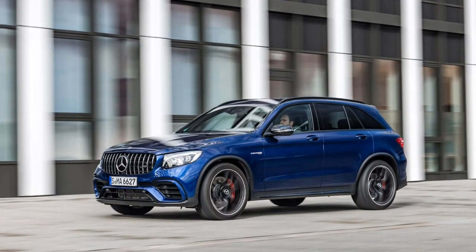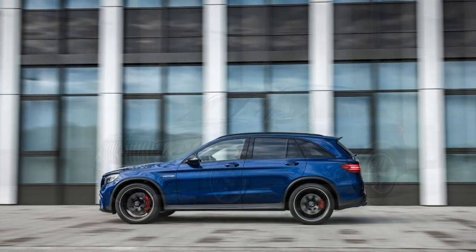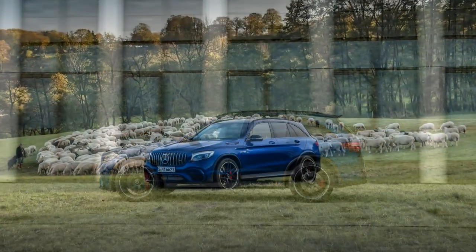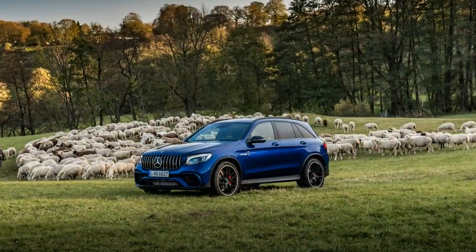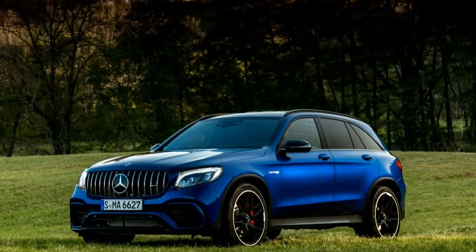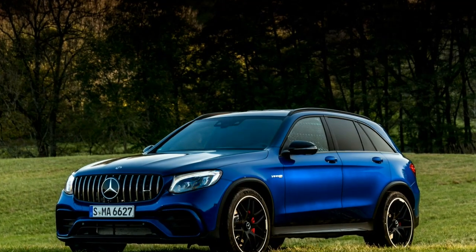The good points of the 2018 Mercedes-AMG GLC63 4MATIC: V8 rumble, thrust, and cachet, perfect position seating, and it drives a lot more like a car than most cars.